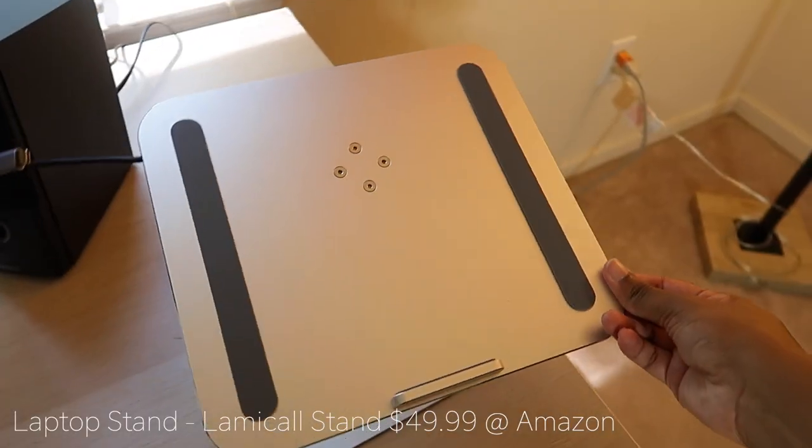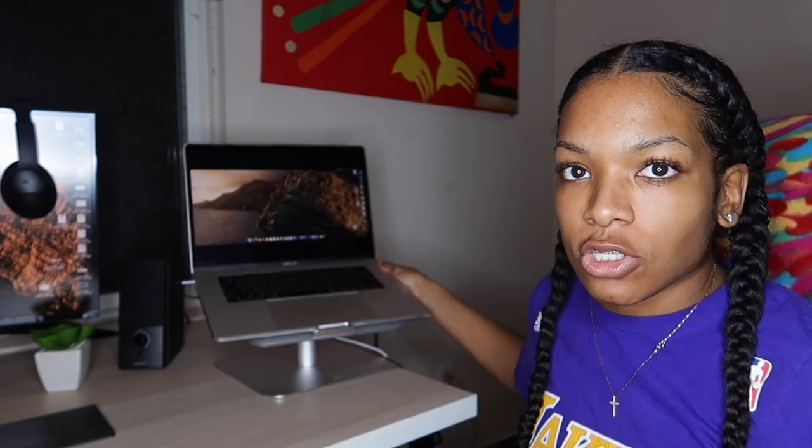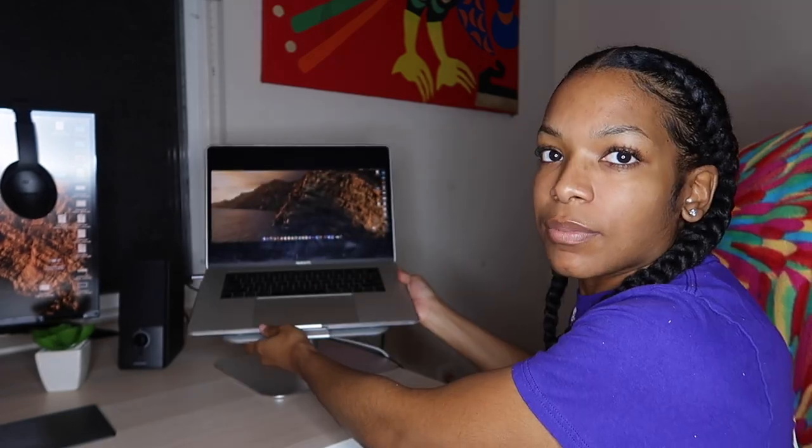Next up, I'm going to mention the stand that I have this computer sitting on. This stand is a Lamicall stand off of Amazon. This stand has the ability to pivot 360 degrees, and that's what I love about it most, because when I'm on Zoom calls and I need the camera to be shifted, I can just put it on a swivel instead of picking up this whole thing and carrying it across the desk. So that makes stuff a lot easier for me.